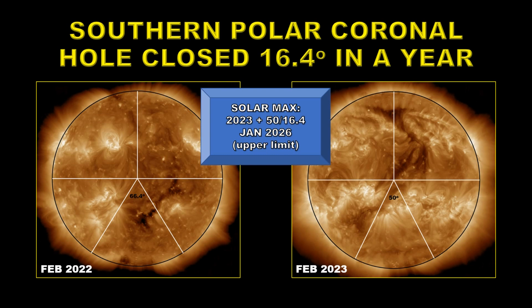But that's an upper limit. Now, why is that an upper limit? Well, as this solar cycle progresses, more and more flux emerges in the southern hemisphere and will be transported to the pole and cancel it quicker and quicker and quicker. So the longest it could last is January 2026. It probably could be somewhere in 2025 or perhaps even earlier.